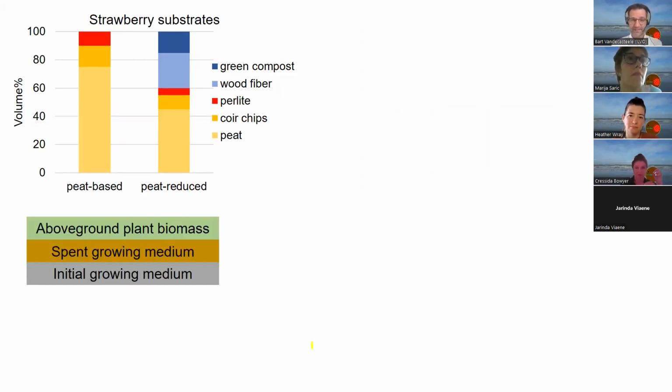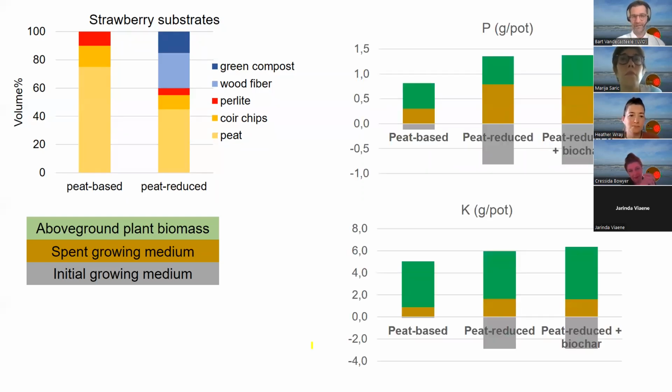So at the end, we have the above ground biomass, the green part, and the brown part, the spent growing medium. But we also took into account the initial growing medium, which may already contain some nutrients. Here you see the data for phosphorus on top and potassium below.